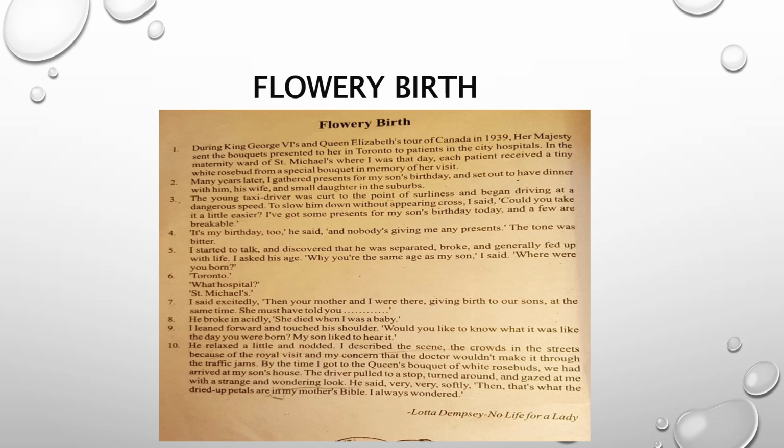Then he replied brusquely that she died when I was a baby. So I leaned forward and touched his shoulder. The author felt very bad to hear that, and she leaned forward and touched his shoulder and said, would you like to know what it was like the day you were born?